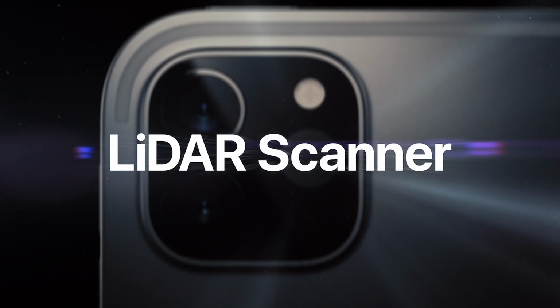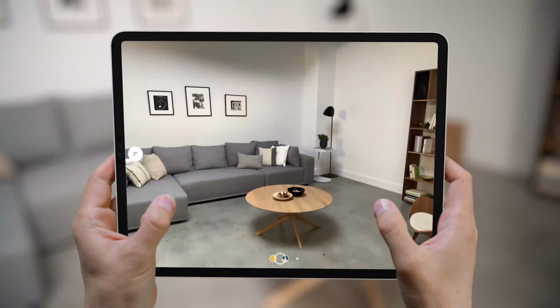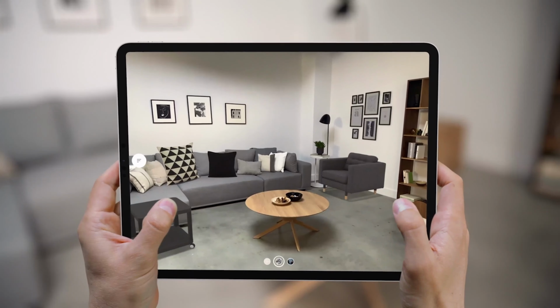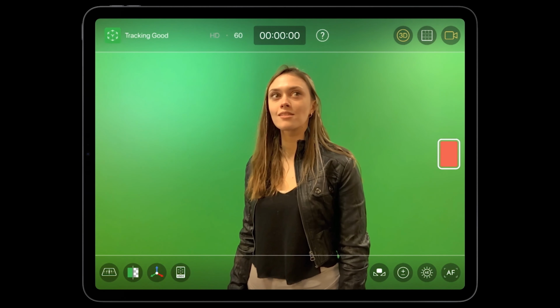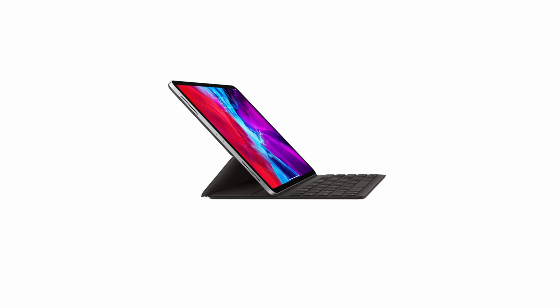conferencing. Similar to the iPad Pro 2020, the 2021 model comes with LiDAR, the same kind used to measure depth for self-driving cars. So if you're going to use your tablet for augmented reality work, the iPad Pro is definitely the way to go. Like the iPad Air, the iPad Pro is compatible with both the Magic Keyboard and the Smart Keyboard. The 2021 iPad Pro also includes some amazing performance enhancements.